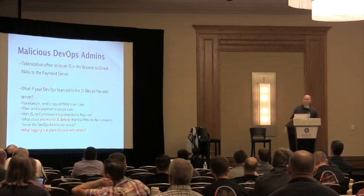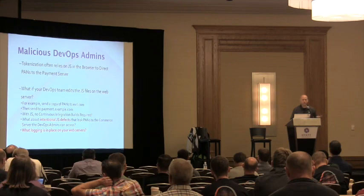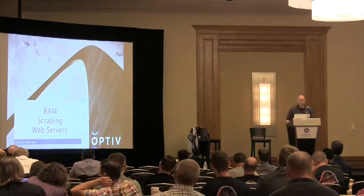So what if they do this? They can steal credit cards straight off your app and they can override the JavaScript call right back. And just do it once a day for a couple hours during a peak business time and steal credit cards that way. RAM scraping.